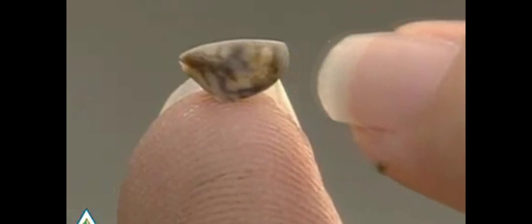Zebra mussels, an invasive species. Originally native to the lakes of Southeast Russia, big ships have brought this invasive species to other countries like Canada. But the question is, are they good or are they bad?